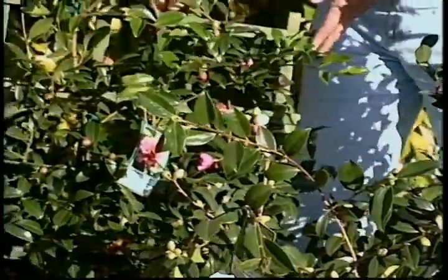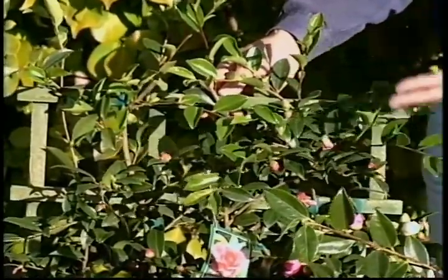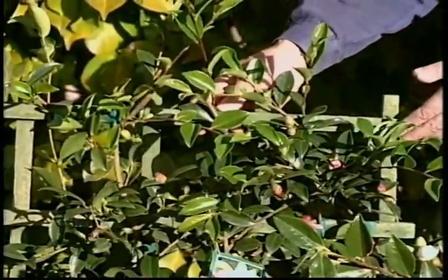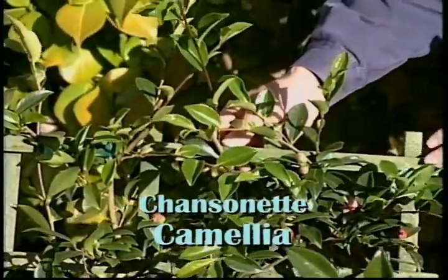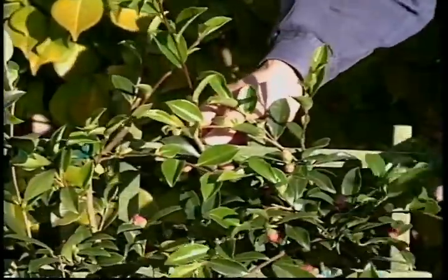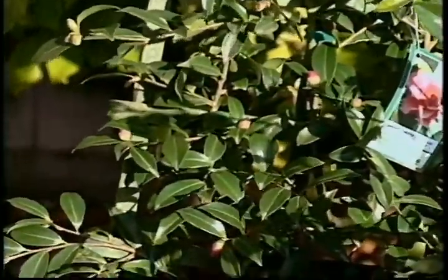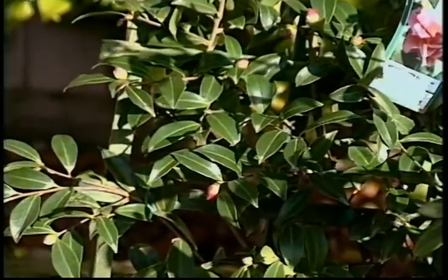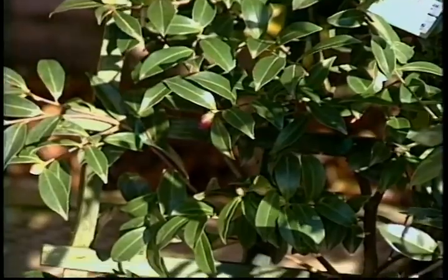And then here's another variety, and you can see that camellias can be grown in many different shapes and forms. This is a variety called Chansonnette, and it's really a beautiful pink flowering variety. And look at the dark glossy green foliage on this one as well. Now, they do like a little protection from the hot midday sun, especially during the summer months, but you can count on them for beautiful color during the autumn.